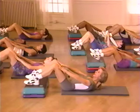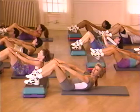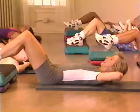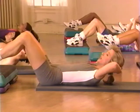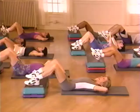If you think you can work harder, let's take our hands behind the head. This is going to increase the intensity. Take it up two and down two. Still exhale. And you want to try to maintain that height that you established with the hands on the knees. And down. Give me one more at this tempo.